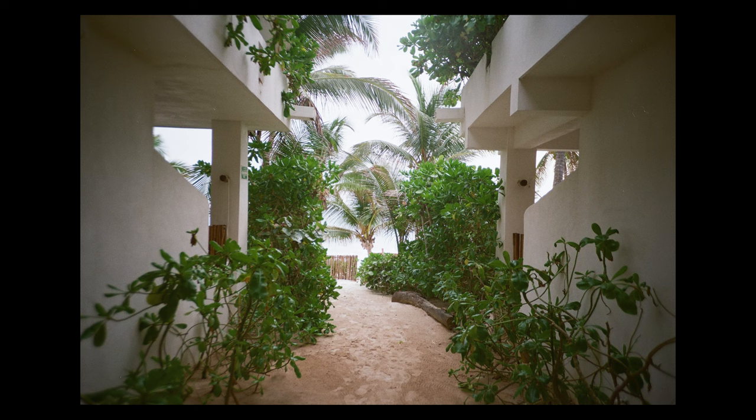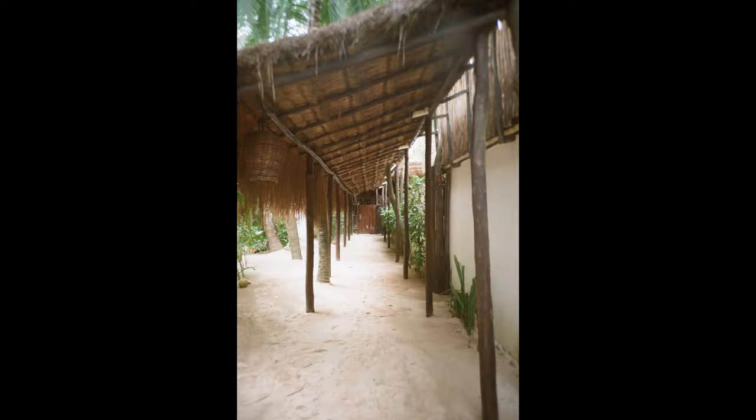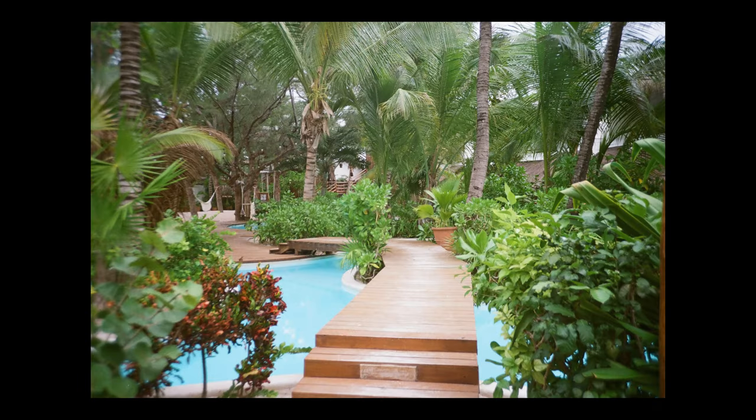Nice thing with Kodak Gold is that it is not that expensive, especially in comparison to something like a Portra 400, so you feel a little bit more like taking pictures more often when it doesn't cost you that amount of money.